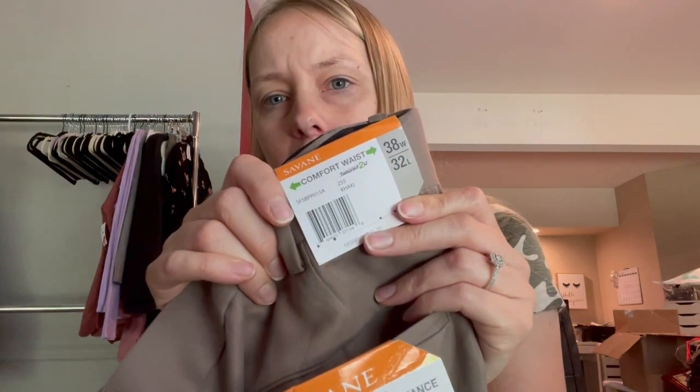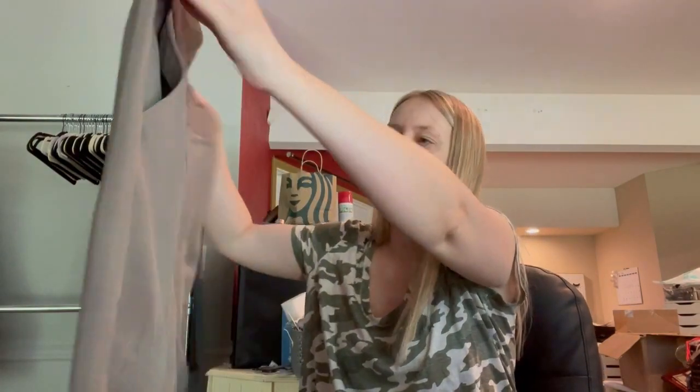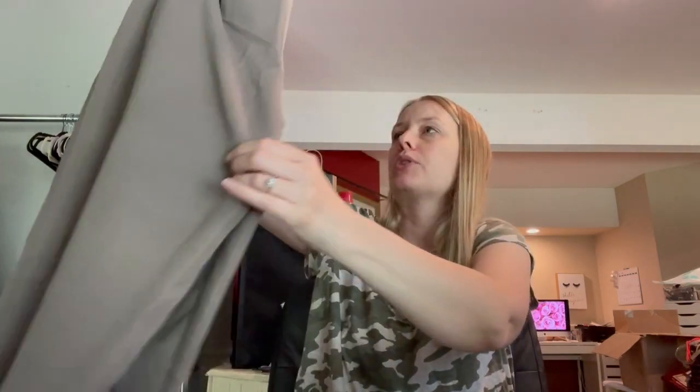Anyway, it's from the brand Savane. I don't know how to say that. And they're size 38. Oh, they're even pleated in the front. Pleated front, men's work trouser. I have no idea if those have value. I'll have to look that up. They don't feel nice, so I don't think that they're anything special.